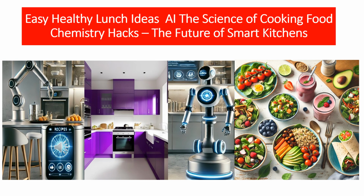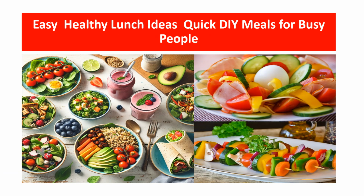Let's jump right in. Easy and healthy lunch ideas, quick DIY meals for busy people. The biggest mistake people make when trying to eat healthy on a busy schedule is not planning ahead. When you're constantly on the go, it's easy to grab whatever is convenient: fast food, sugary snacks, or processed meals, which often leads to unhealthy choices.